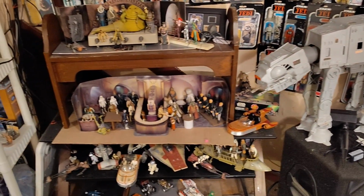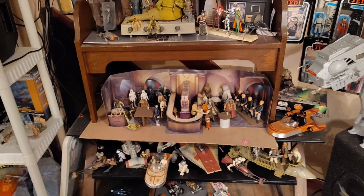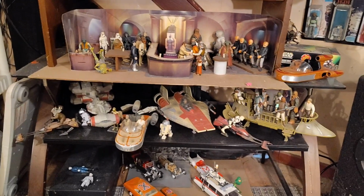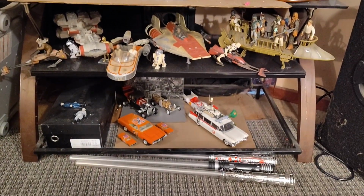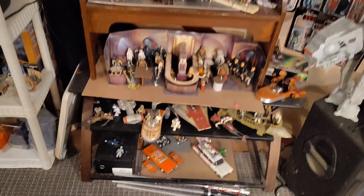Land Speeder. Other little things down there. There's a Cantina playset. I'd like to find a couple of those. I tried to make them, but I can't. They just don't come out good enough. There's a mix of stuff in there. Some of the models I do when I'm just playing around. There's some kids' lightsabers. Take a step over, as you can see, looking up.